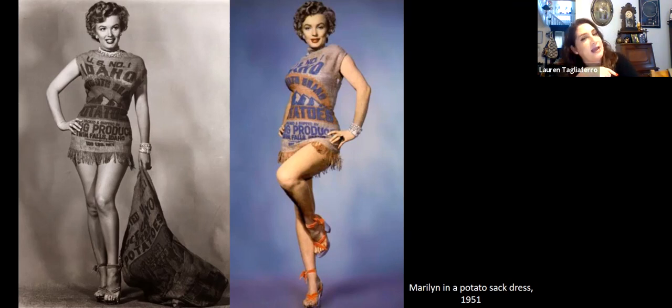FYI, there is no way that some seamstress at 20th Century Fox put a couple of darts and a princess seam in a potato sack. She is wearing clips up the back of her dress.